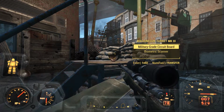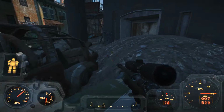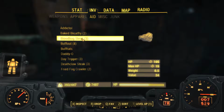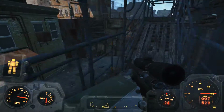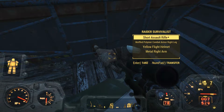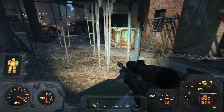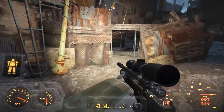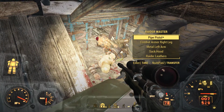Actually, let's pick up 3556 rounds, military grade circuit board. And Nick. And aluminum canister. Let's see. I think I cooked something recently. Sure. We'll try and heal. Get some food out of the bag. Lighten up our load. And find Sunshine. 945 rounds, 7556 rounds, fragmentation grenade, two stim packs, a short assault rifle, and things. Okay, so anyway, let's get the light turned on. Nope, nothing interesting there. I think there are maybe some raiders that we missed in our initial charge here. 10 plasma cartridges, 1138 rounds, fragmentation grenade, pipe pistol.